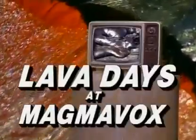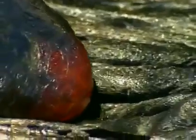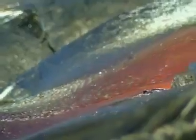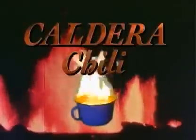Lava days at Magma Box with balloons for the kiddies and hot dogs. Slowly it oozes towards its destination. Beefy boy burgers, flame broiled, hot. Beautiful rivers of lava as always, balloons for the kiddies and hot dogs for mom and dad. There are others, molten jelly. Nothing hotter than balloons and hot dogs.